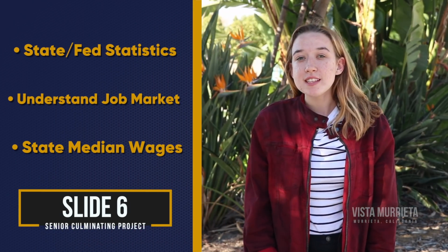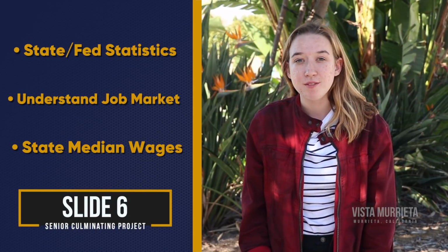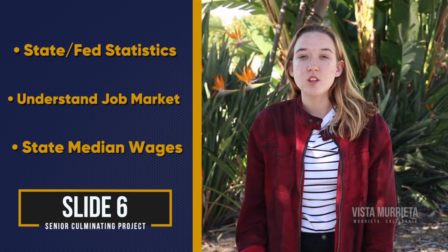Slide 6 is all about the future. We want to be as prepared as possible with hopes that we stay steady on the course towards our goal. And that is what the future forecast calls for this slide. We're supposed to dive into finding state statistics that show growth and decline in our chosen career pathway in hopes of better understanding the job market.